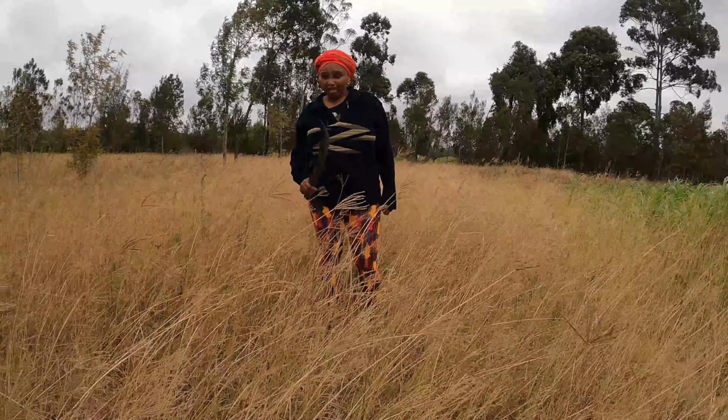So this is also another type of fodder. We call it Rhodes grass. In layman's language, people just say it's hay. But this is Rhodes grass that we now bale into hay. When it's cut and baled and you remove it, I'm sure you've seen it when I was grinding the Napier grass for the cows. We have harvested it right here, and when you bale it, it becomes hay. But when it's here in the shamba or in the farm, we call it Rhodes grass.